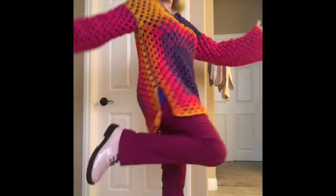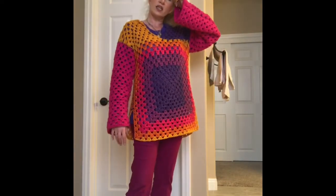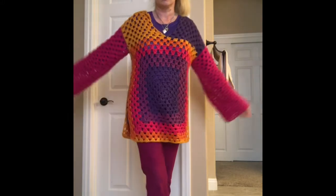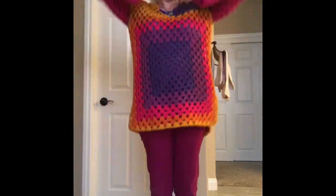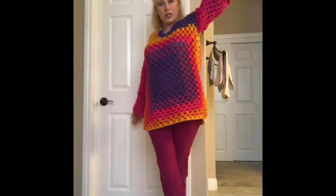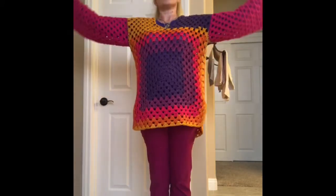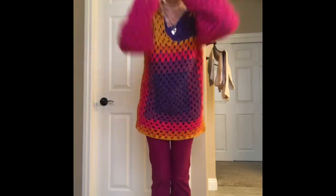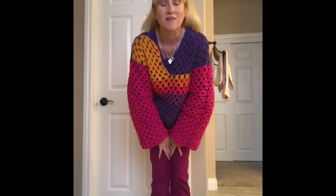So I love it. This is Littlejohn Yarns or Littlejohn Crochet. I think Littlejohn Yarns. I showed you the tutorial, but that is it. This is my outfit of the day. I wore it today to work because today is my Friday, which also happens to be my day number one. No, tomorrow would be day number one. Today kicks off my vacation.